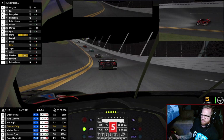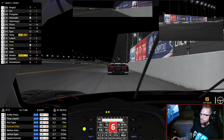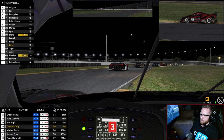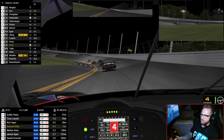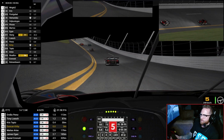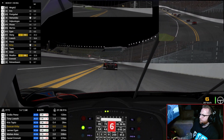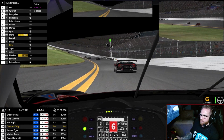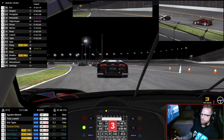So it looks like we're P13, does it? 14 maybe? Only in the red by the looks of it. That may change as this guy's jumped me, so probably 25-30 in the red. But like I said, it's not an issue. Safety rating's the goal here. If we can do anything in the later stages, then we'll have a look. 1:46.716.